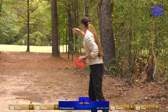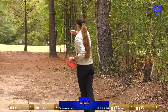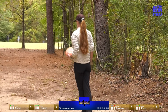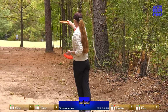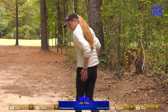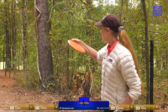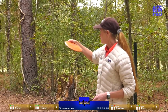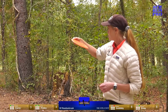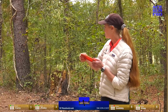I like to be a little more left to have a hyzer shot, so now I'm stuck. Do I go right side gap, which gives you the risk of that early tree at the corner? Or if I went left side, you have the risk of the OB. So I decided for statistical reasons, I'm going to take the left gap. It seemed more open. And I used a straight disc. Another Roadrunner, okay. No heavy left finish.